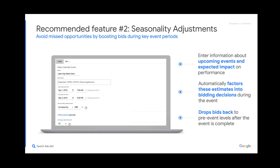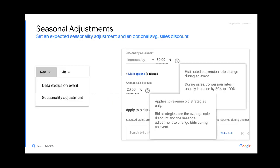What happens after the event ends? The bids go back to pre-event levels. And so it will take into account the learnings from your day-to-day business and not for this specific event or this specific promo. Where do you find the seasonality adjustments?